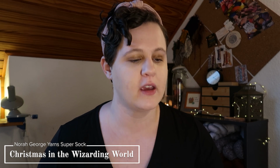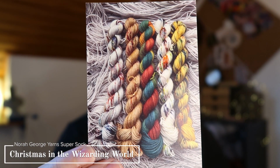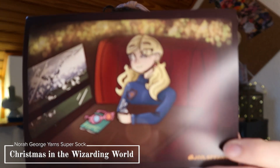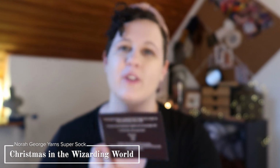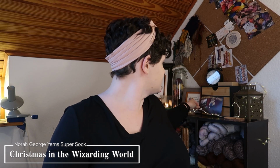And then every month you get a little printout of the colorings of the yarns, and so I can give you guys a little close-up of what they are. And then this month as well, we got a little postcard with Luna sitting on the Hogwarts Express with a little note from Tracy on the back. And so this will be added to my lovely cork board.